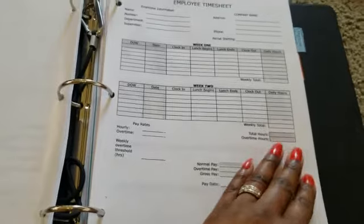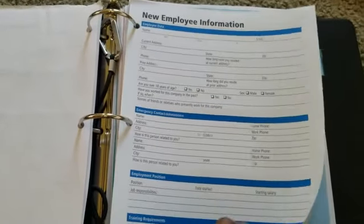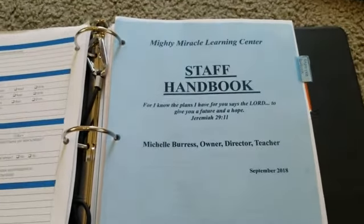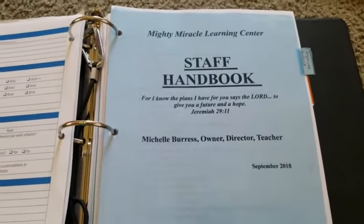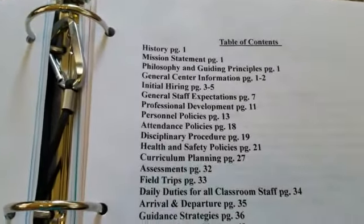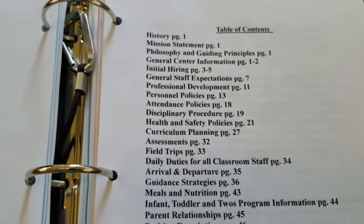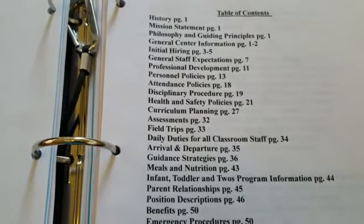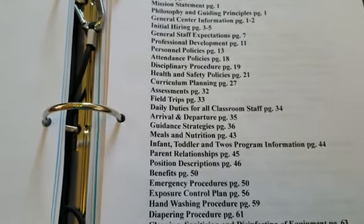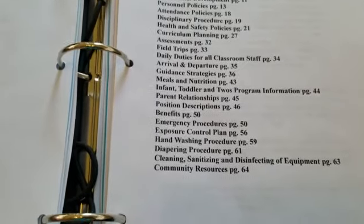And then my employee timesheet, I have an example of that, an example of my new employee application, and yours may be something very different, but this is something that I have. And then what you want to do is create a staff handbook. I know we talked about creating a parent handbook, but you want a staff handbook as well. And it will be similar in that you are discussing your policies, but you'll be talking about things like your history, your mission, your philosophy, the initial hiring. You'll be talking about attendance, the health and safety policies, curriculum planning, arrival and departure. And you also want to have in there about parent relationships, community resources, and all different types of things.